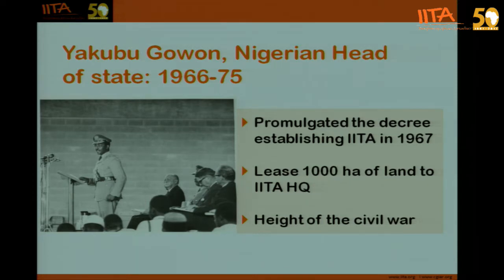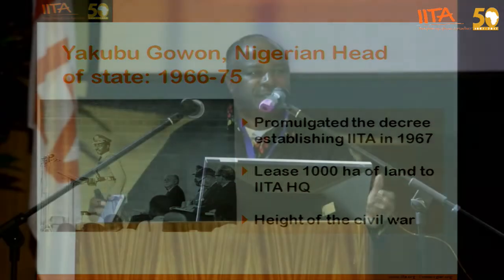And I was just wondering what happened to him when the Rockefeller Foundation and the Ford Foundation came with a request to establish a research center on 1,000 hectares of land. Nobody would ever imagine that would be a priority. I will stop a little bit. I see the Minister of Agriculture coming in.